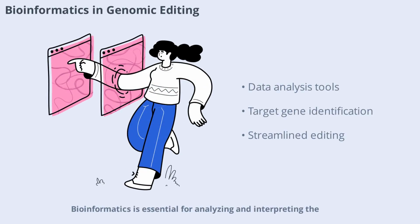Bioinformatics is essential for analyzing and interpreting the massive amounts of data generated by genomic editing. Advanced software tools help scientists identify target genes, predict outcomes, and monitor for unintended effects.